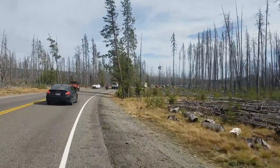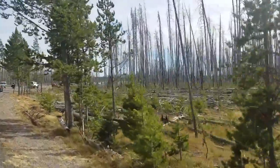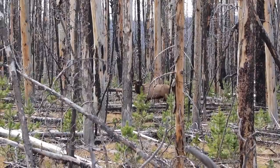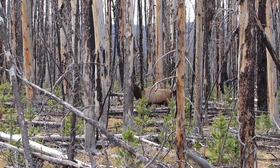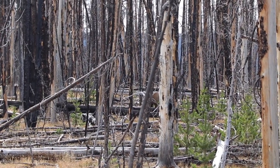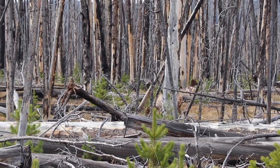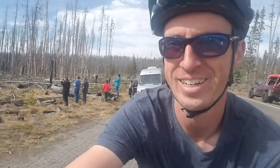There's a bunch of cars parked here, which means there's probably an animal of some kind along the side of the road. And there it is. I can see it over to the side. It's an elk. There's one there. There's another one right there. So, it's just two elk. But there's a lot of people stopping to take pictures. Look at this behind me.